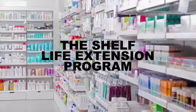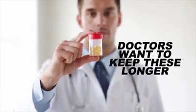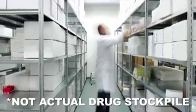So the Shelf Life Extension Program tests drugs' shelf life for the US government and has found a lot of drugs are good way past those initial dates. A lot of doctors and other professionals would like to use this kind of data to get the FDA to extend expiration dates of the drugs we take outside of those government stockpiles.